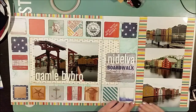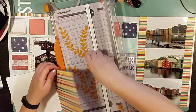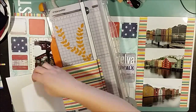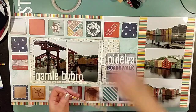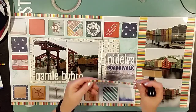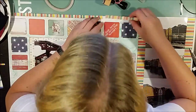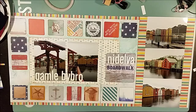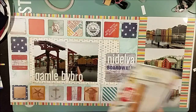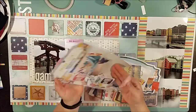Now you see that I am making that border strip longer, so that it goes over to the right side of the layout. And I thought that made a huge difference, because it totally connected the two pages. So that was necessary. I had to cut into a new paper from the paper pack, but it was okay. It made such a huge difference, so it was totally worth it, even though I had to just cut a sliver of that new paper.